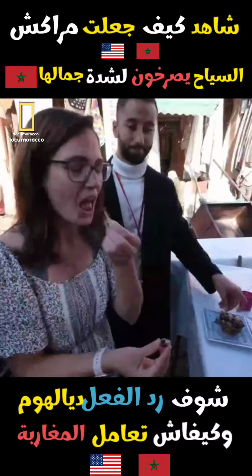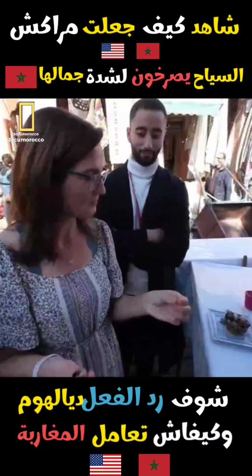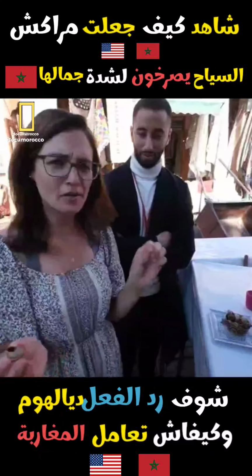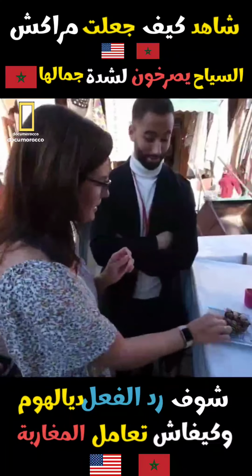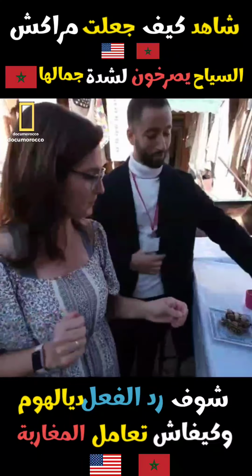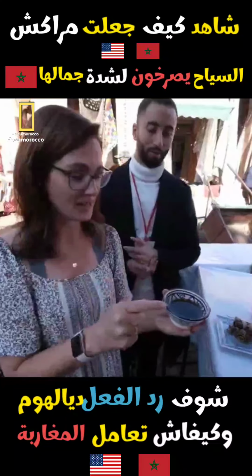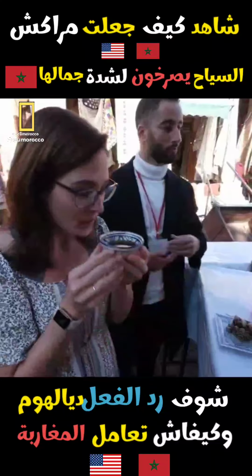Good. Soft, a little chewy. Not bad. It does kind of have the texture of a mushroom. If you drink the broth, so there are 35 spices in this broth here.